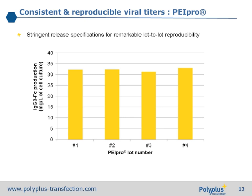You can see that we've produced a protein of interest. You can nicely see that among the different lot numbers of PEIpro, you have very similar production yields. So this makes our PEIpro a reliable transfection reagent and enables you to repeatedly achieve similar production yields once your process is in place.